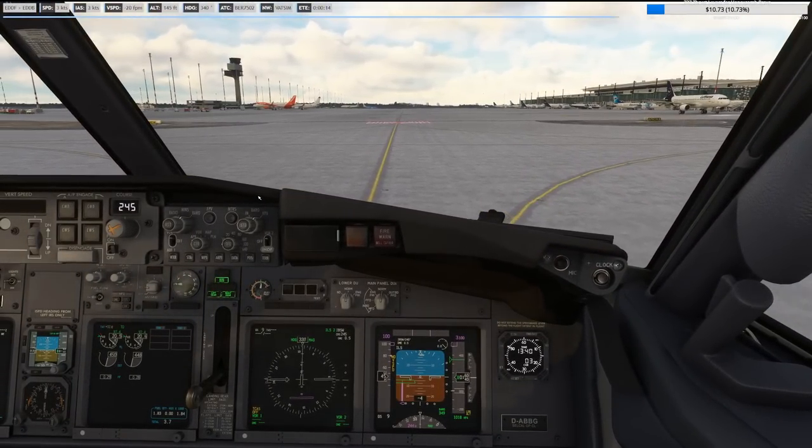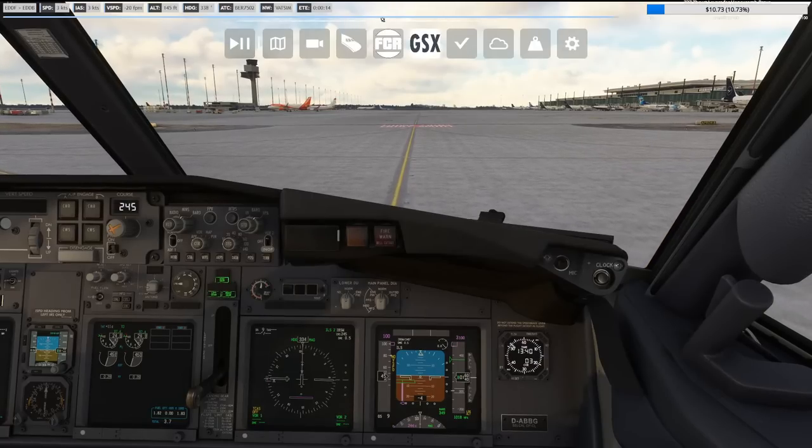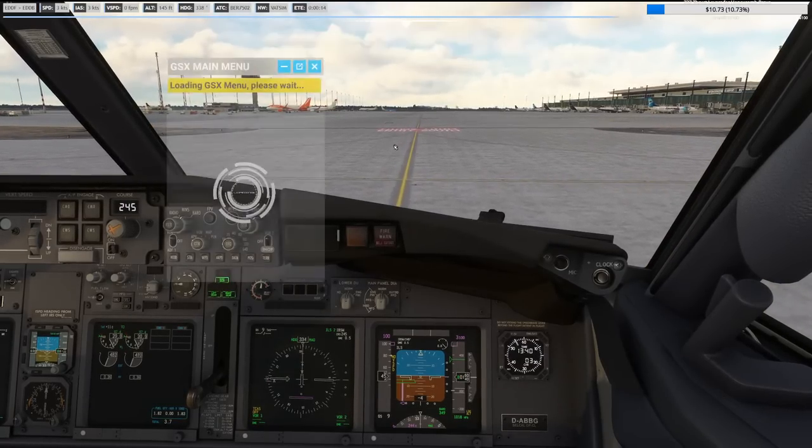Lufthansa 6 Lima Yankee, contact Tower 118.8, schönen Flug. 118.8, Lufthansa 6 Lima Yankee, schönen Abend.